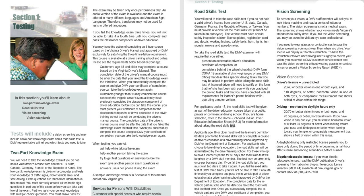Applicants age 18 or older must hold the learner's permit for 60 days prior to the first road skills test or complete a course of driver's education at a driver training school approved by DMV or the Department of Education. For applicants who choose to take driver's education, the road skills test will be administered by the driver training school. For those who opt to hold a learner's permit for 60 days, the road skills test will be given by a DMV staff member.